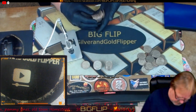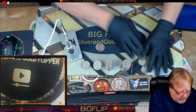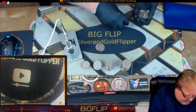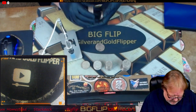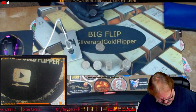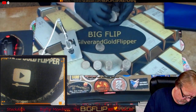Let's look at the Ikes and see if we found any silver in the Ikes. There's a polished one. There's an uncirculated one right there. Really sharp edges. Another really nice circulated one. I will be hunting through those to see what I come up with. And I'll probably keep these. I don't have a whole lot of Ikes. 77. There's no proofs here from what I can tell. But I'll be looking through those also.